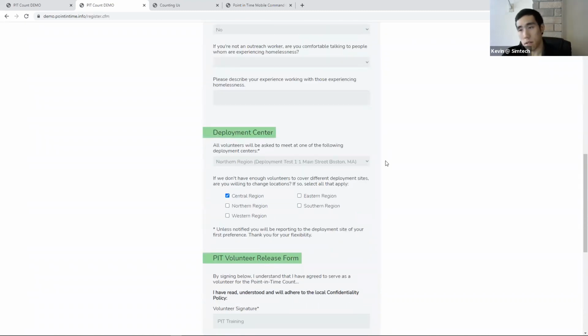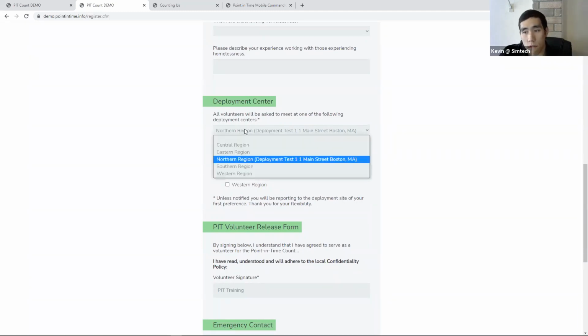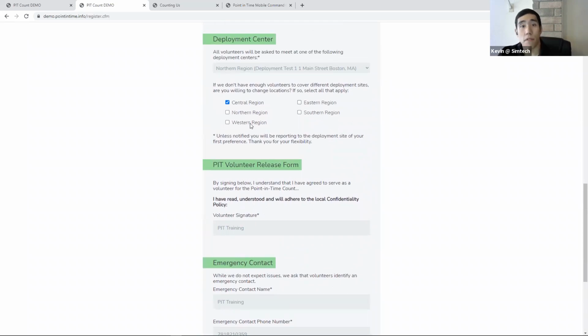The next part of the profile is your deployment center. The deployment centers are how you break up your entire COC region. We have a simple example here of central, eastern, southern, northern, and western. You can call them anything you need to locally, however you best describe your areas. My main choice as a volunteer is going to be this northern region. I have some information about where that deployment center is going to be, so I'm going to select the northern region. And I'm also willing to go to the central region if the northern region is filled, or if you don't need any more northern region volunteers.